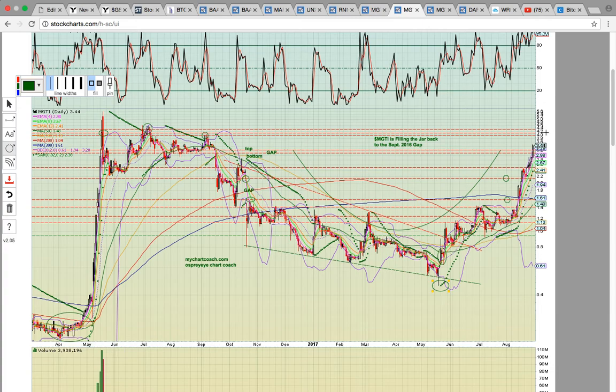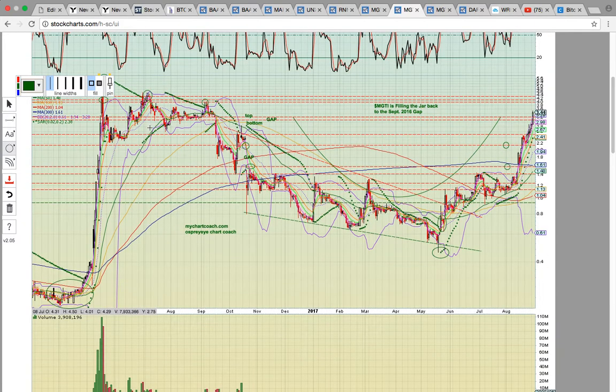And so if it can get out above the high close from back there, back in July of 2016, we'll call that like 430, 440 level, it could break out higher. That's the key level to break. It has been consistently filling the jar back to prior levels. So it looks like this is headed back to that 440, 450 range. Breaks above that, and then you've got the high from back up here. The peak of that run was up around 560. So MGTI has been a monster.